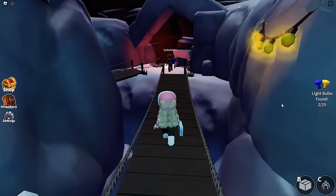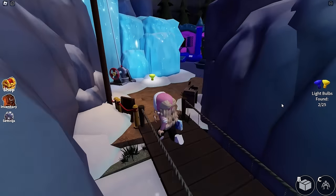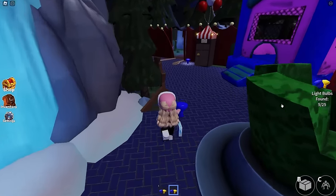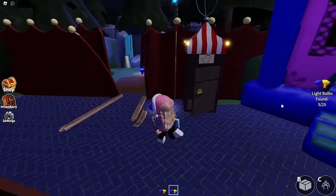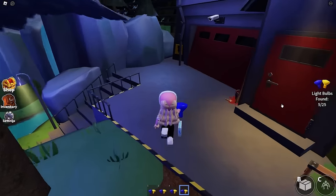Wow, this is awesome! Oddworld is so cool! Spidey, I wonder what the new monsters are gonna look like. What the heck? I do not want to know who the new monsters are. It's gonna be so scary! Oh my god, I found 4 light bulbs here.